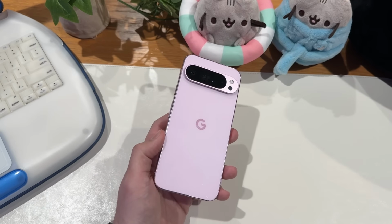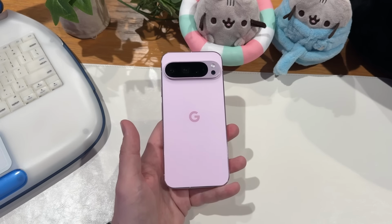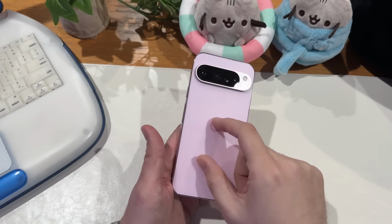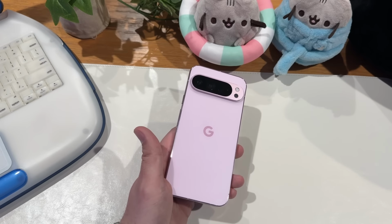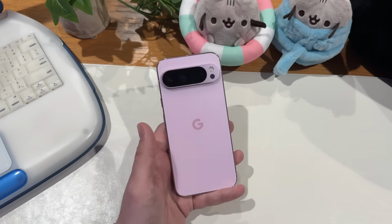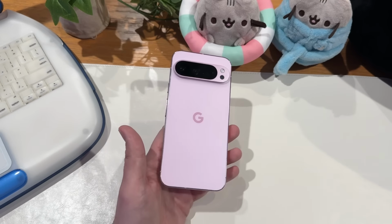So aside from a slight raw horsepower deficiency, where if you're a hardcore video editor, somehow on your phone, you hate yourself enough that you're pinching in and out and you're scrubbing through timelines on your Pixel 9 Pro XL. If you're doing that, well then yes, you're going to want something that's a bit more powerful. If you're a hardcore gamer, if you play Genshin Impact 24 hours a day, yes, you're going to look elsewhere.